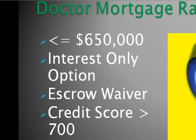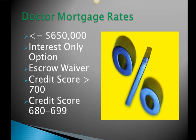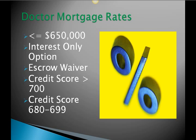And of course, there is the other range of between 680 and 699, which is a slight hit to the rate. And again, there are programs for those of you that don't have 680 FICO scores, and they go all the way down to 580.